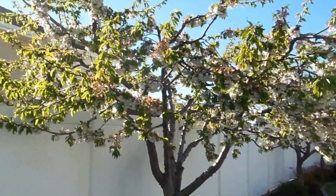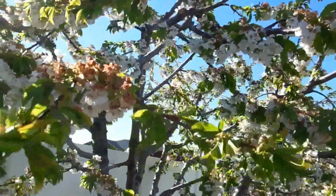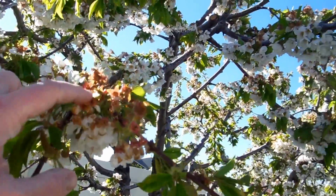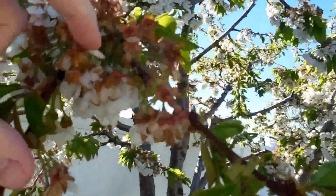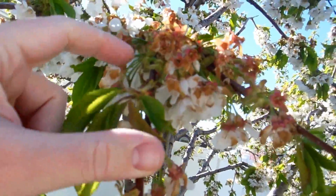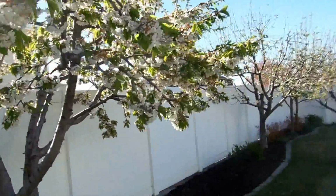It has pretty much all the blossoms, the flowers, have opened, and a lot of them have already started to go away, fall away. You can see them there, the brown stuff. And then as they do, we'll be able to see if the fruit formed or not. So once again, every one of those flowers is potentially a cherry. So we have lots and lots of potential cherries.